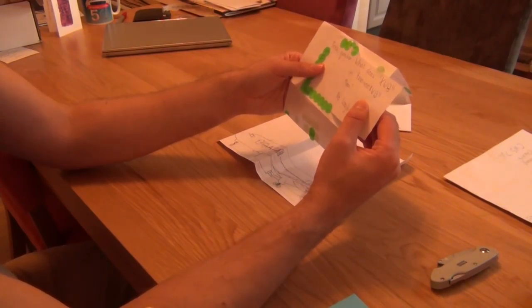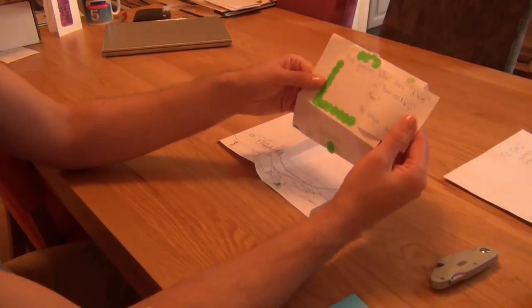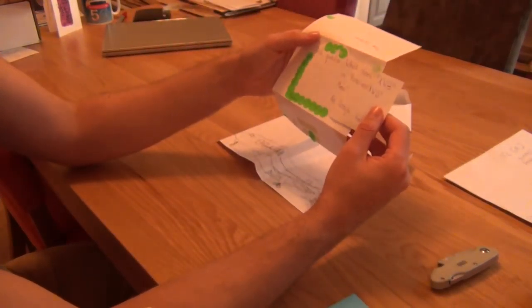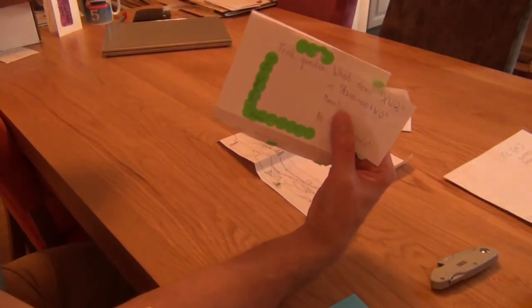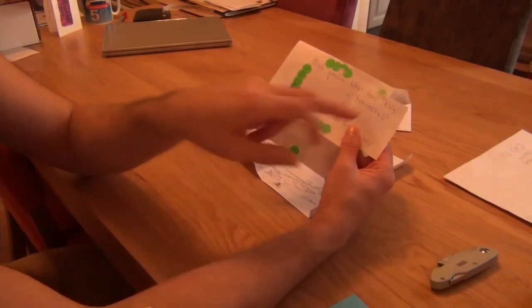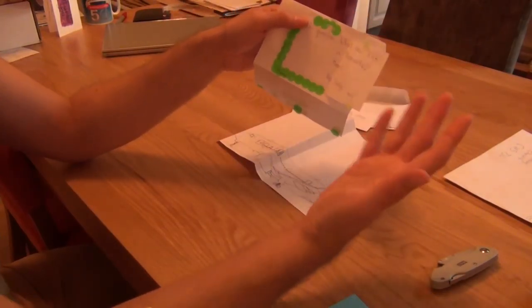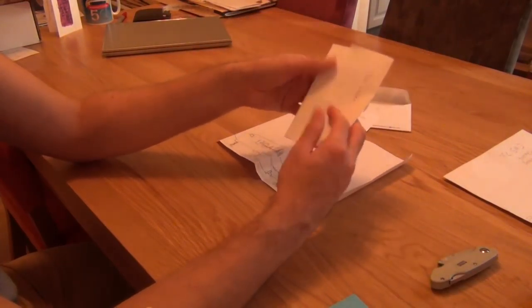Trick question. What does XWB and A350 mean? And I'm not allowed to use Google to help. Tricky question time. How cool is this? Look, it's like a proper little puzzle and everything. XWB, extra wide body. I'm pretty sure it stands for extra wide body, Bernard. And I hopefully have proven to you my knowledge of planes is pretty good. But I am sure that extra wide body is abbreviated to XWB. I could be wrong. I genuinely could be wrong. I often am. I think it stands for extra wide body.